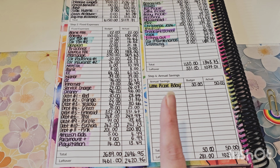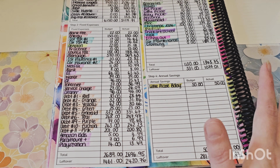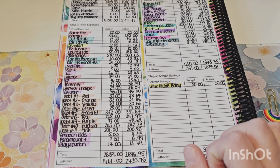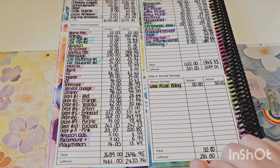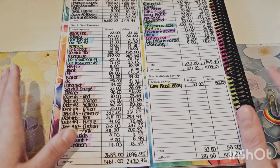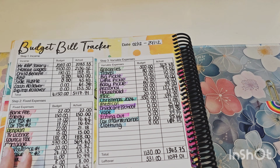So in total, our fixed expenses came to £2,696.95, and that includes all of our minimum debt payments. So every single debt had, well, apart from, we have two family loans, which I think are blue and navy. We don't pay a minimum payment on those debts just yet. So that left us with £2,420.76. So then we move over to our variable spending, and this is where we went over budget.